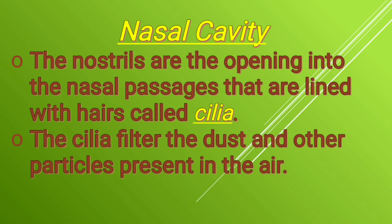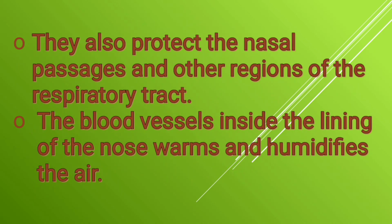The nasal cavity. The nostrils are the opening into the nasal passages that are lined with hairs called cilia. The cilia filter the dust and other particles present in the air. They also protect the nasal passages and other regions of the respiratory tract. The blood vessels inside the lining of the nose warm and humidify the air.